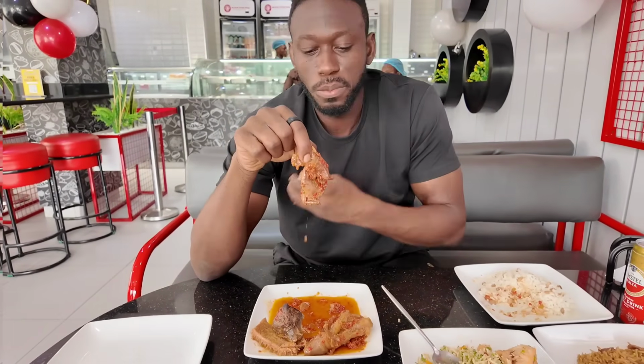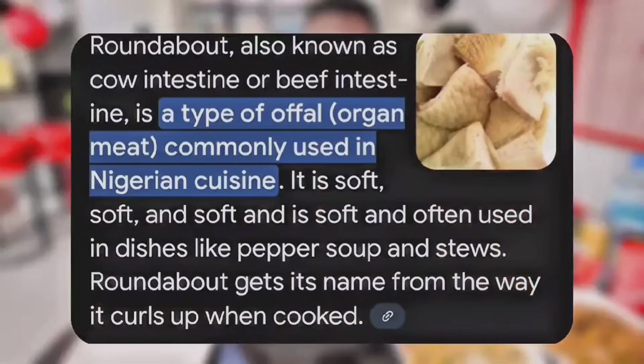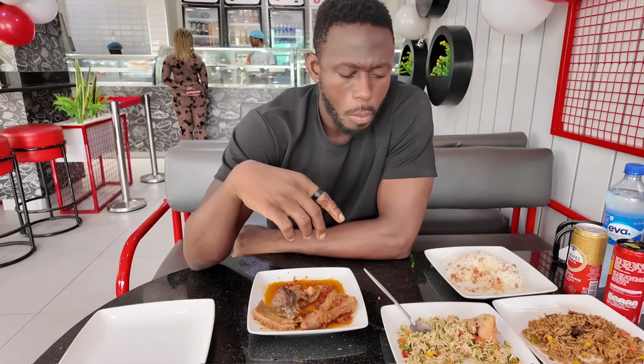So we've tried cow legs. We've tried liver. We've tried shaki. Now, there's a popular item too when you're eating. They call it roundabout because it goes round and around and around, and I'm not sure what part of the cow this is. You know what? I'm not even sure. I just know it's delicious. So typically when I go to Amala joints, they always have this meal as well. This is so easy to eat here because I can tell they take their time to cook it to make sure that it's very soft.